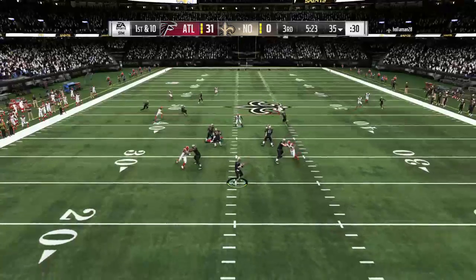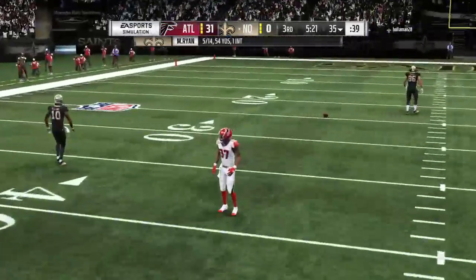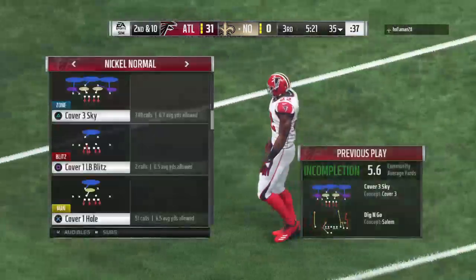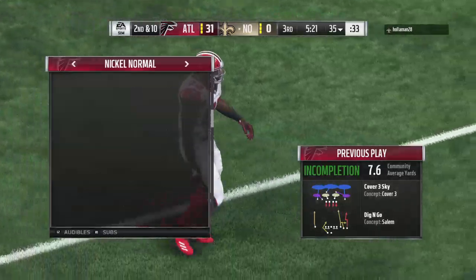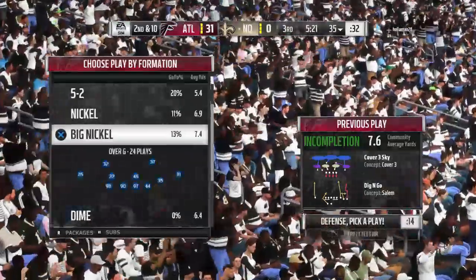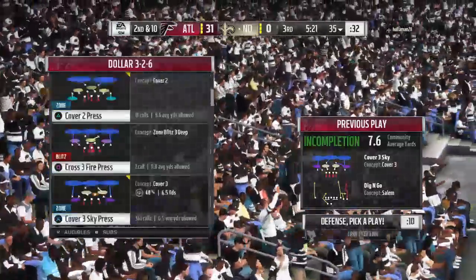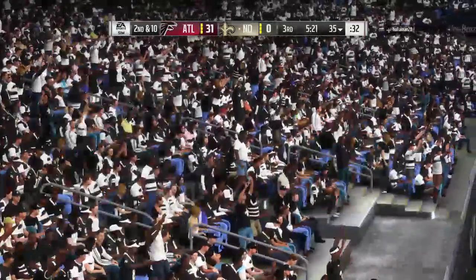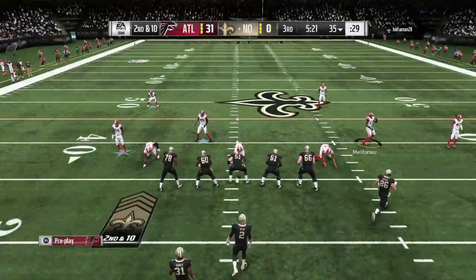On 1st and 10, it's Ryan. Throwing over the middle, and it's incomplete. Well, touch and timing are critical for those types of throws. He put a lot of zip on that one. Needed just a little bit more finesse trying to get it to his back. After the incomplete pass, here now is 2nd and 10.